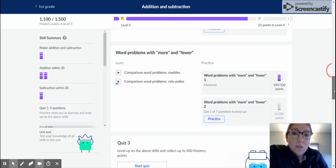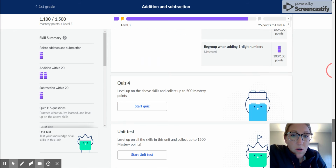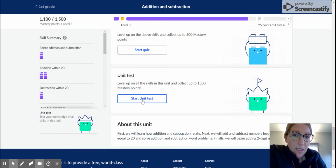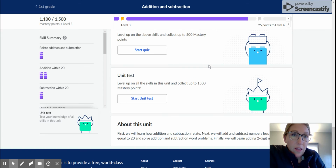Now, if you feel like your student is very strong in all of this, you can actually come all the way down to the bottom and take the unit test. Now, the unit test is a little bit longer. It's 13 questions and would then, of course, take you a little bit longer to do. If your student were to get every single one right in their unit test, they would still need to take approximately 2 or 3 unit tests to pass the entire unit.